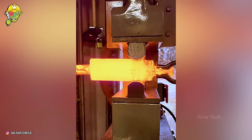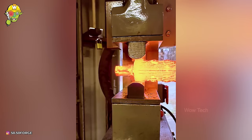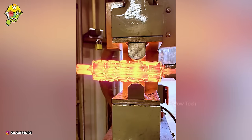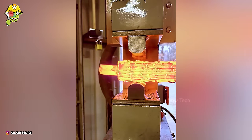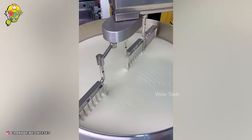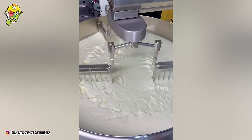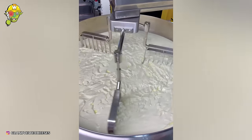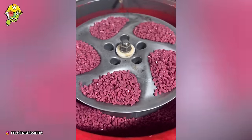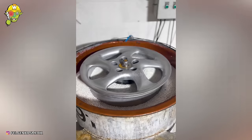Every smooth movement of the forging hammer truly creates changes on the hot billet. From order to chaos, and that's the cutting process of the curd. Ceramic wheel polishing cleans the rim's lug nuts and adds a protective layer.